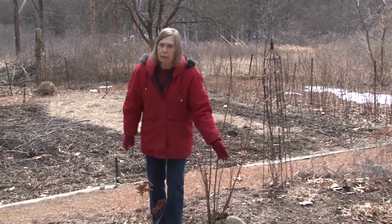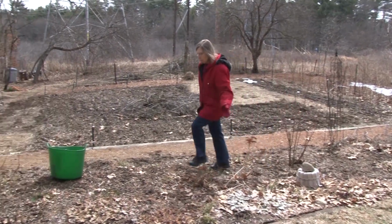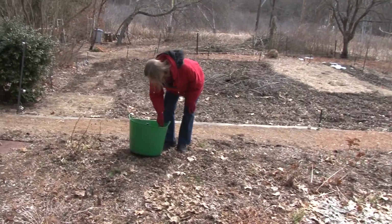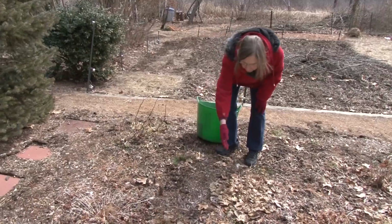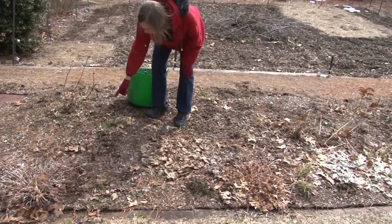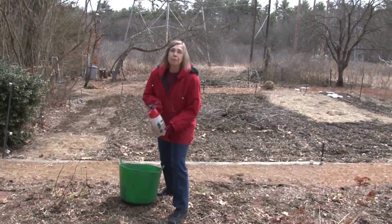Most of the perennials got cut down last fall. I only leave a few here and there for winter interest. There are some signs of spring though. We have some tulips coming up and some daffodils and a few crocuses here and there. They're very small yet. However, I'm out with my deer spray.